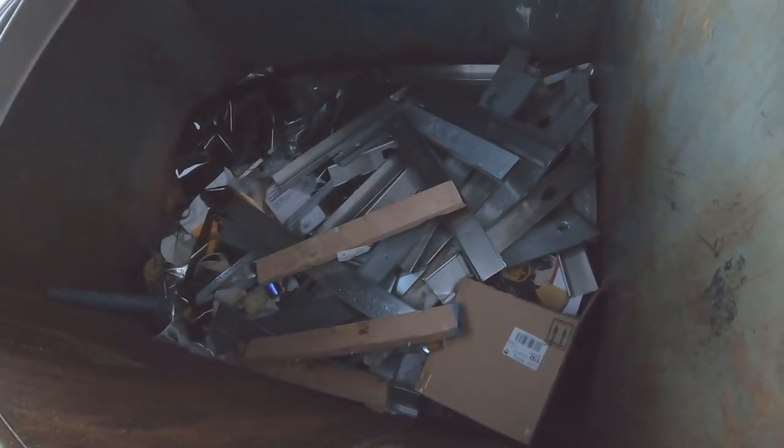It looks nice, but it's just a bunch of tin. There's probably not even a dollar's worth of metal in there. 5 cents a pound. There might be 20 pounds of sheet metal in there.